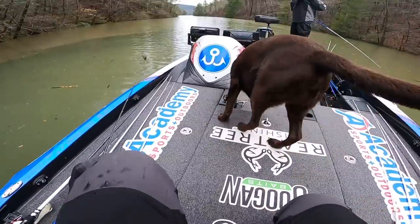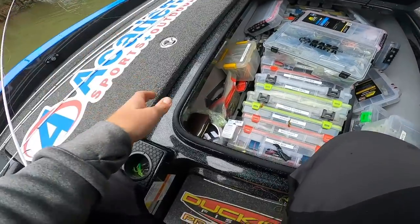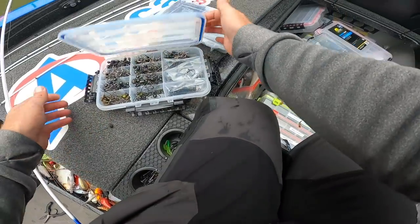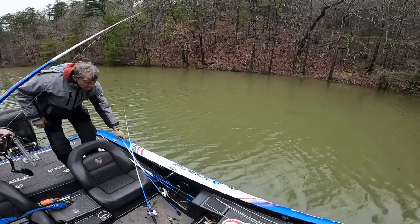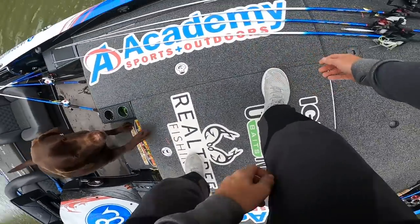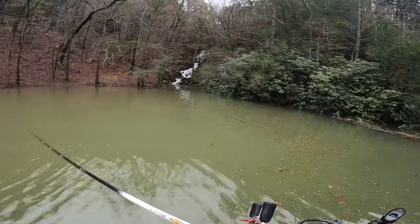Bradley, stop. What, that you're throwing a net rig? You just pop it. It's real simple. You just throw it out there. That's a rattling net. Pop, pop. Like maybe even cast it over in there.